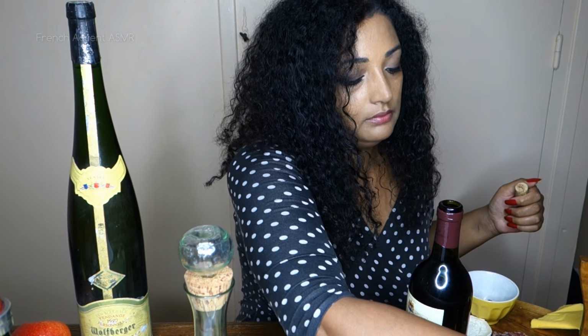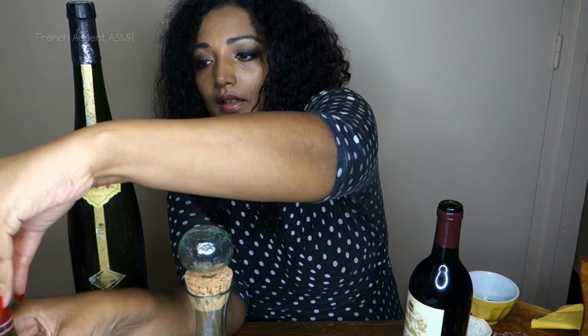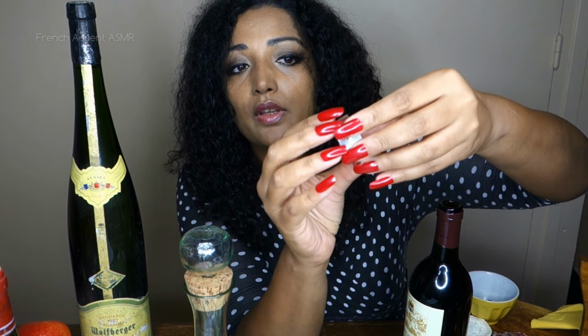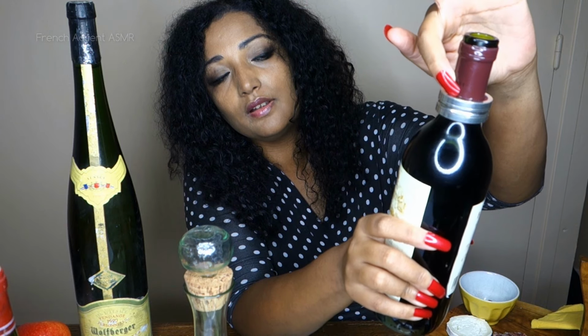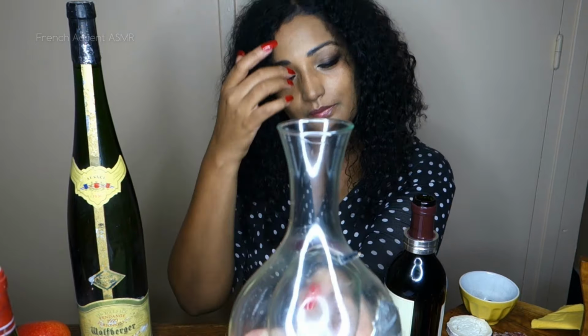Now I'm going to simply add this type of collar. It's a collier de Bacchus. Bacchus was the god of the wine. Put it here, and simply the drop will stop here, and then it will allow you to have a clean service of the wine. To open it like this, okay?